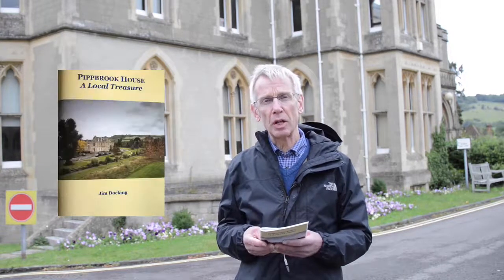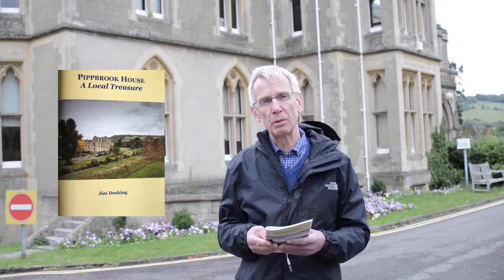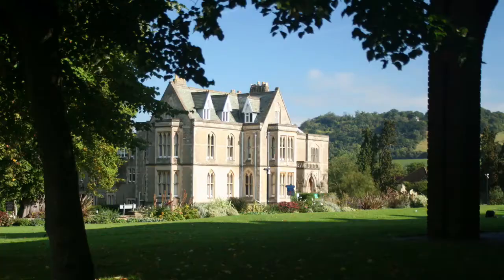In preparing for the presentation, I'd like to thank Jim Docking from the Dorking Local History Group. His book on the history of the building has been very important in putting forward this presentation. And also you'll be hearing during the presentation about some of the elements of the history of the building in his own words. Let's start with the building we see today. It was built between 1856 and 1858.